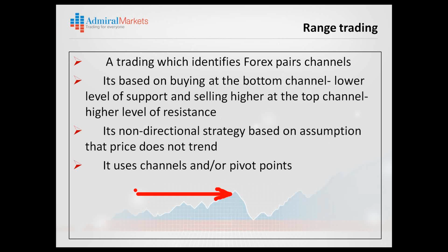So range trading is flat trading. It's based on buying at the bottom channel, the lower level of support, and selling higher at the top channel, the higher level of resistance. So this, what you see on your screen, is the range. That is the accumulation phase. That is the first cycle, the first thing in the market cycle. So most traders don't trade a range. They want to position themselves, put a big stop loss, and go with the trend.